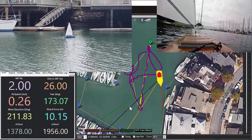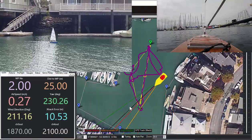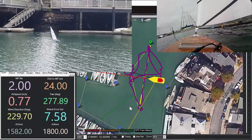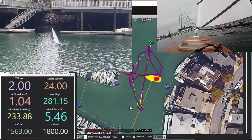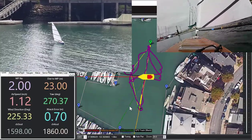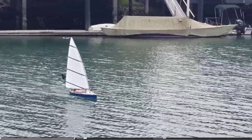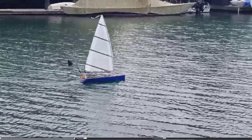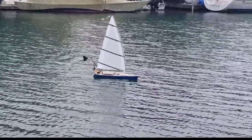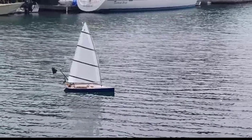See, it went back. And it has to stop. And eventually it figures it out. The fact that it has to slow way down to make it makes me think it's an apparent wind issue, that it turns into the wind and it's confused on the wind direction. But I don't know. Tacked back. But it's sailing nicely in the breeze here, so it's okay.